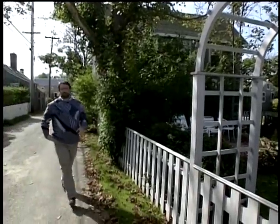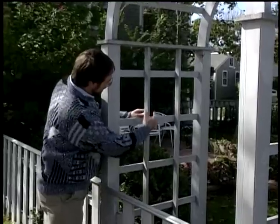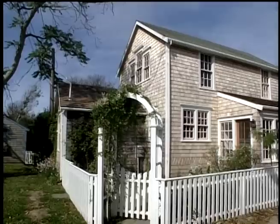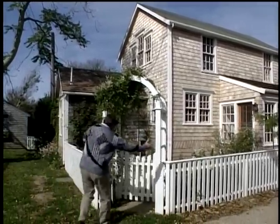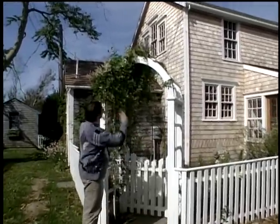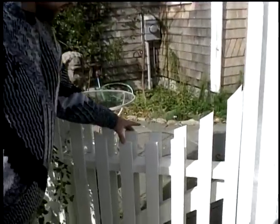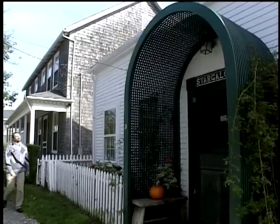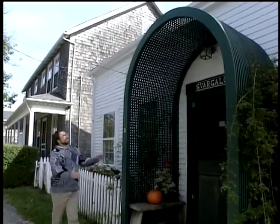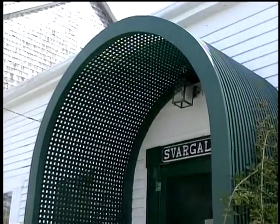Now here's another one that's about the same in size, but they've done a different detail with the lattice. The verticals are turned on edge. Nearby, there's another one. It actually completes the corner where the fence comes around. Has a nice vine growing over the top of it, and a very interesting gate with pickets on both sides. Look at this. This arbor actually forms the entrance to this cottage. It's a beautiful piece of woodwork.